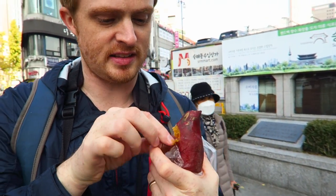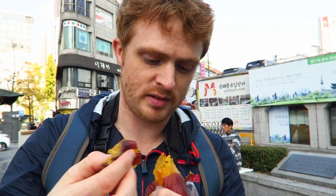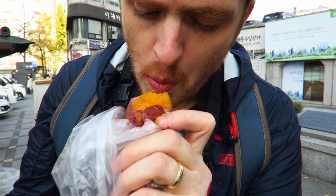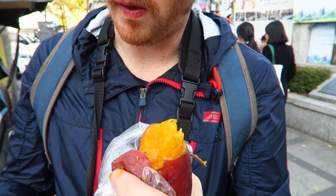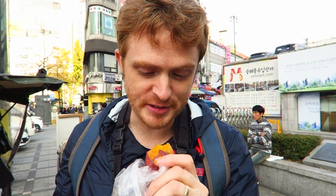You know what? You can actually eat the skin. When I lived here before, I did eat the skin. So I'm gonna try a little bit first without the skin. It almost looks like pumpkin in terms of color and texture. Oh, it's very sweet, very rich, tastes really, really good.